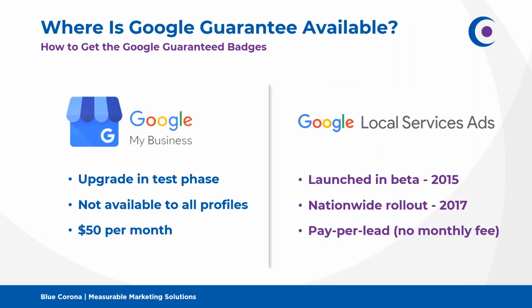So the Google Guarantee Badge is currently available for 2 different types of Google results. Most recently, Google began testing the Google Guarantee on Google My Business profiles. This experiment began in late July, and select profiles in the home service space have been eligible to upgrade. So meaning this is not available to all accounts right now. For those eligible profiles, there is a monthly fee of $50 per month to show the Google Guarantee.